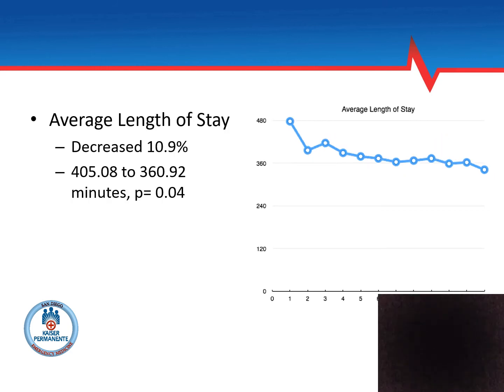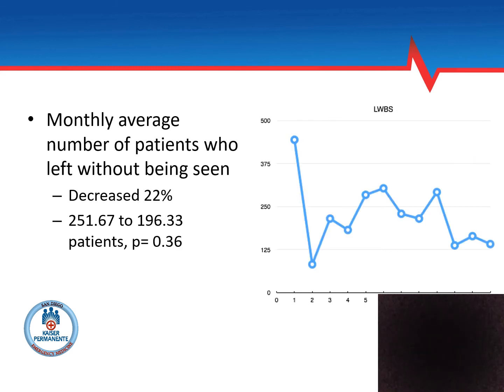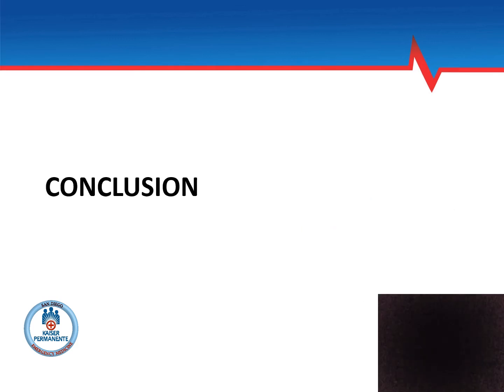Average length of stay decreased by 10.9%. This is significant. It decreased from an average of 405 minutes to 361 minutes. Average length of stay for ESI 4 and 5 patients also decreased significantly, almost 12%. This was also significant data, 148 minutes to 131 minutes. Monthly average patients who left without being seen decreased 22%. It should be noted also that this data was not significant with a p-value of 0.36.